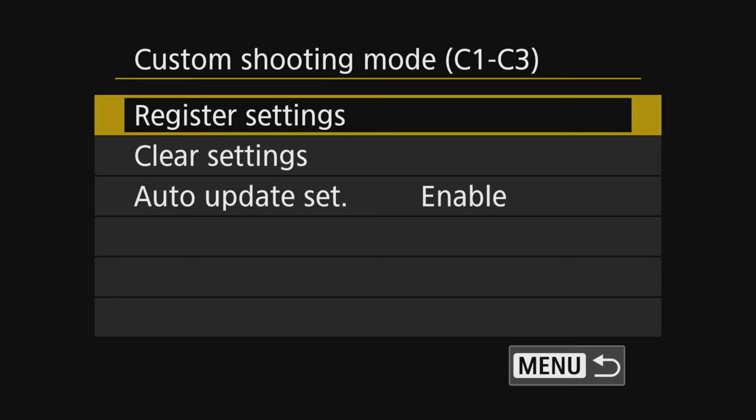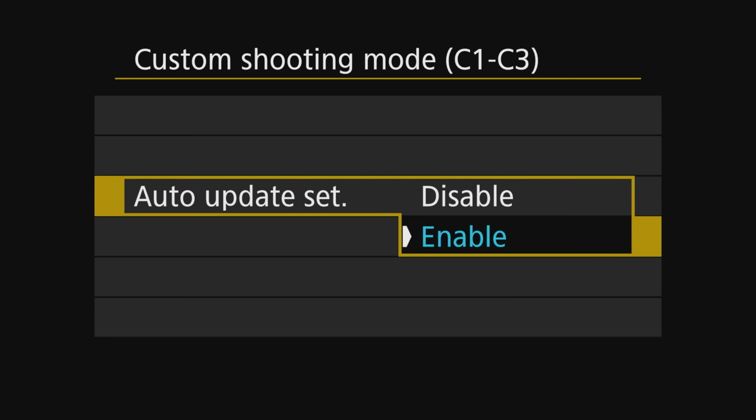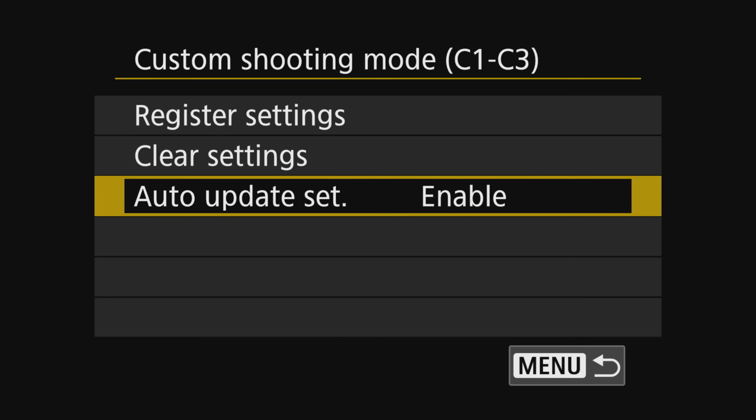And as you say as well, it makes sense to set up the custom functions to automatically update every time you make a change. So if you switch back to photo and go back to video, you already have the good settings dialed in. So we've got our R5 Mark IIs dialed in now how we want them.